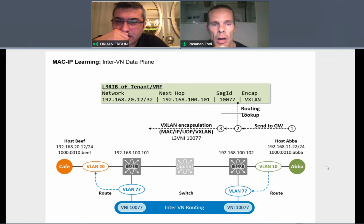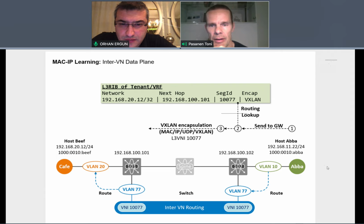All right. Now, when the leaf switch 102 sends the packet, it first uses its own system MAC address as the source MAC address in the inner Ethernet frame. And then it sends the packet to the remote leaf switch 101, naturally. And when that remote leaf switch receives the packet, it de-encapsulates it and notices that the VNI carried in the VXLAN header is now the VNI used for routing.